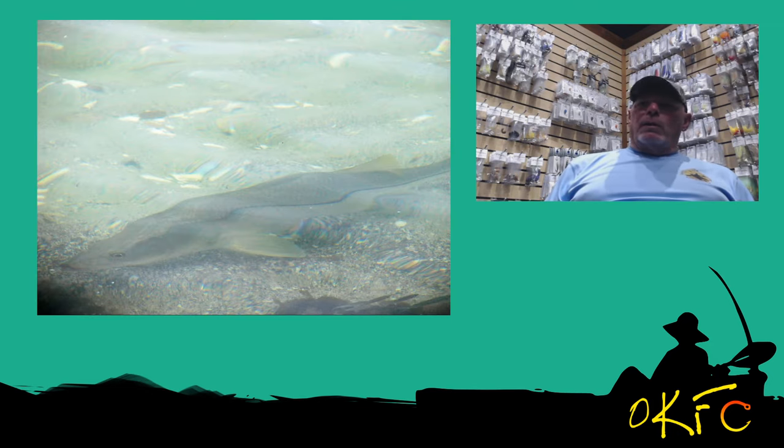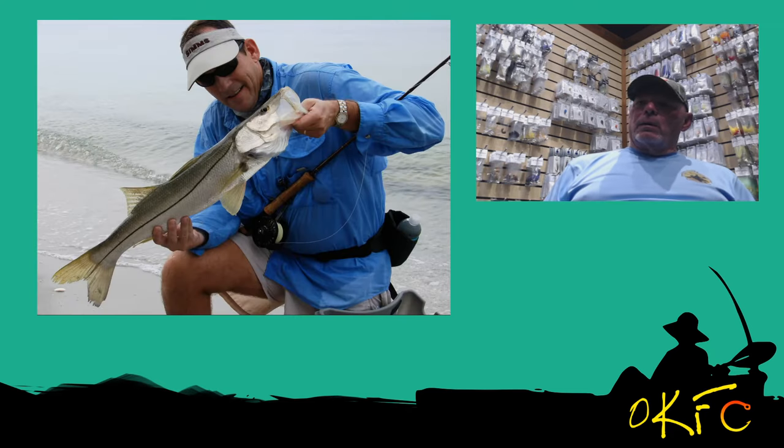You can see that snook just had its nose right against the beach, and I was shooting that with a long lens. I wasn't really on top of the fish like you might think, but I was shooting that with a long lens. I think the guy that was with me actually caught that fish. It was pretty nice. I think he's coming up here. Yeah, there it was. That's a pretty nice snook.